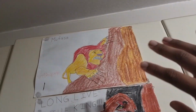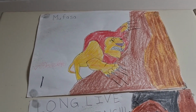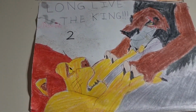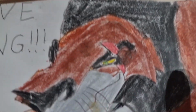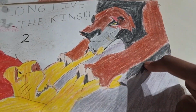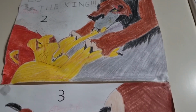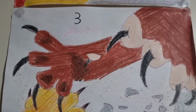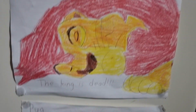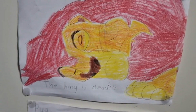And then there's this. This was like a story. So, this is Mufasa trying to climb up. Then this is obviously Scar grabbing him now. I don't know if you can see here, this has been stuck on, because the face that I drew for Scar originally looked really bad. So I redid it and stuck it on. So obviously there's that. And then Scar throws it off. Mufasa falls. And then he dies. I don't know why I wrote the king is dead. What the hell's wrong with me?